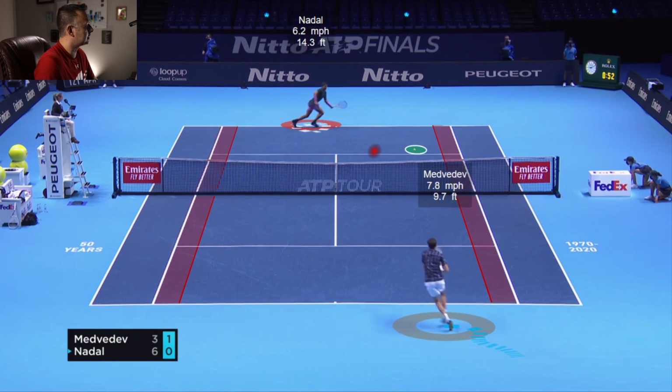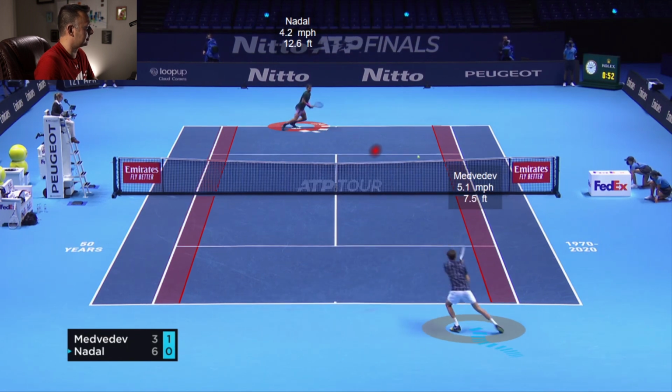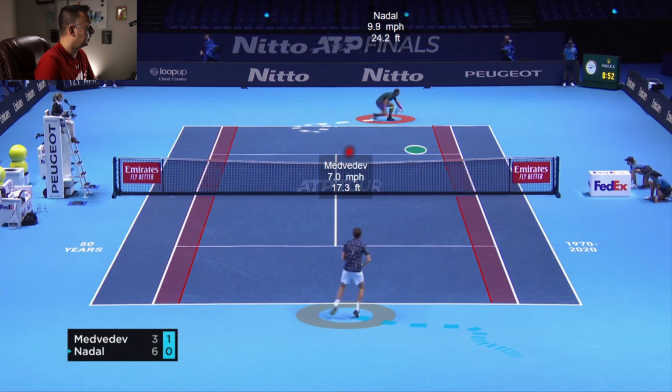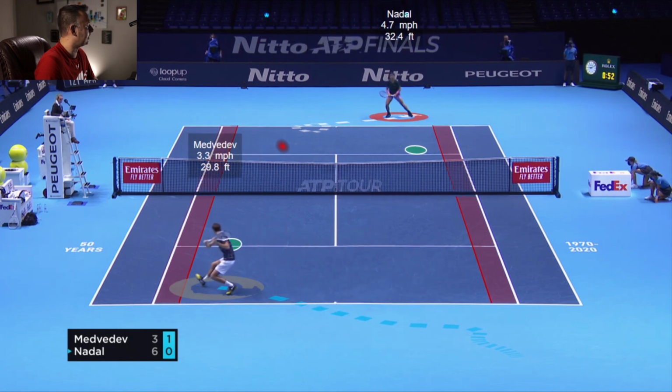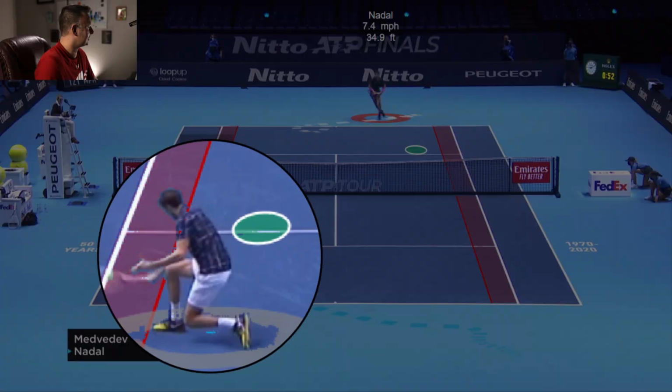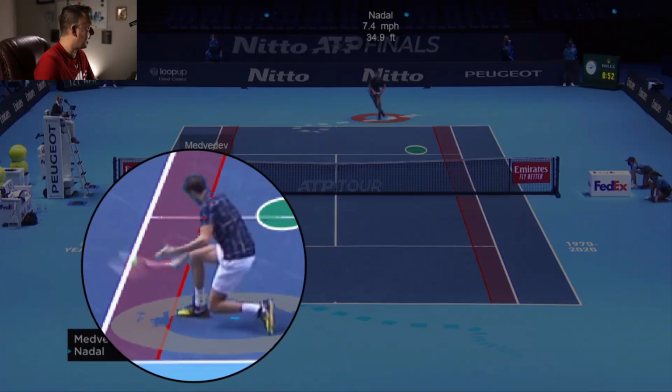Nadal is in a complete scramble, is not expecting this. Running, nice little squash shot. Nadal's an amazing job just of getting that nice and low and forcing Medvedev into this slice, right? Look at the contact point there. Medvedev, again, 6'6", gets himself down and is hitting a ball below his knee height.